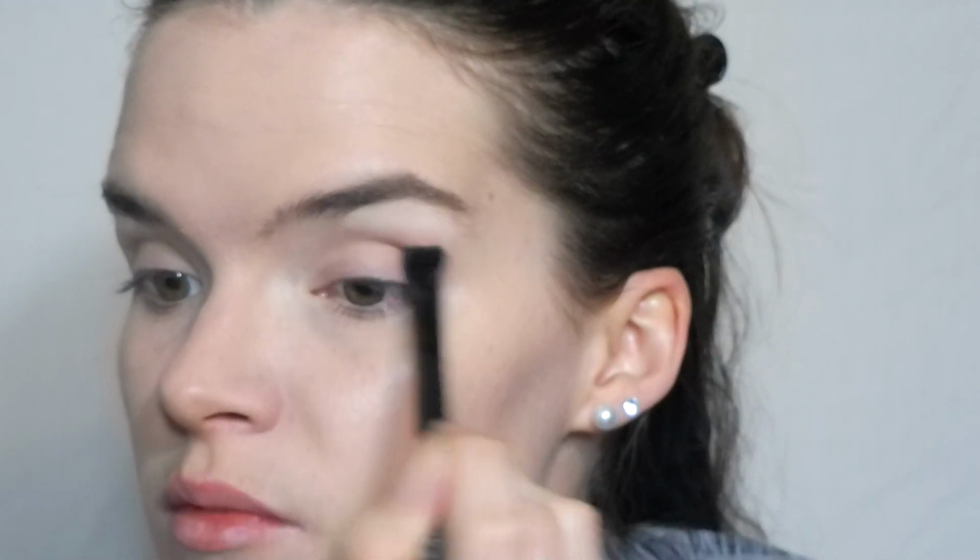So I'm gonna go in with the shade, what is it called? Let me see. Called Poppy Seed. And with just kind of a fluffy brush, this is just the e.l.f. blending brush. I'm just going to do this for a nice transition shade, so you have something in the crease that's peeking and helps blending brown script, because that's going to be our base color for our crease area.